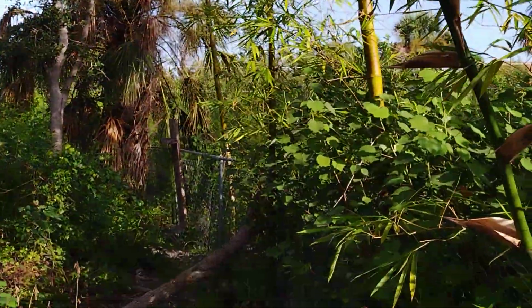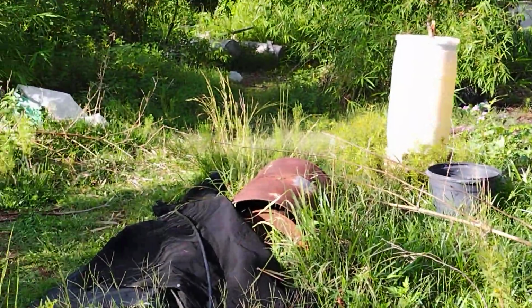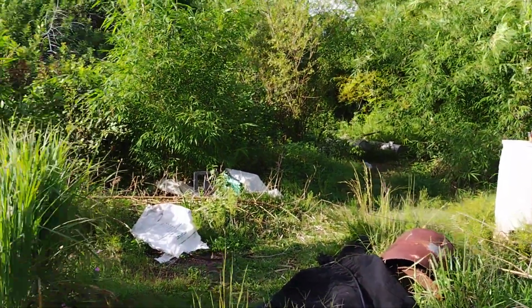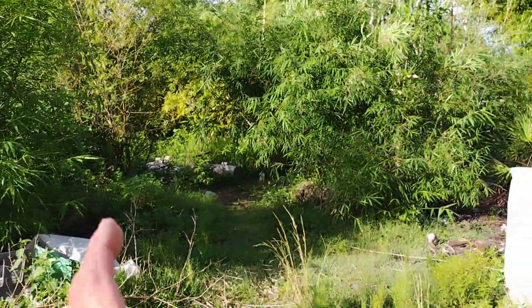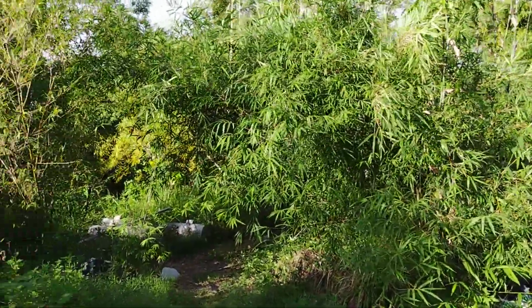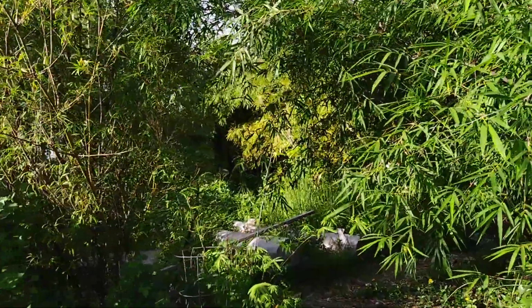Bad news is I've seen a lot of gopher tortoises smashed in the road around here lately. We do have a baby, well, baby maybe 10 or 12 years old, a smaller tortoise, I'll say maybe about 6, 8 inches long. And he was on our street the other day, pretty much all day.